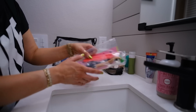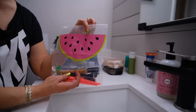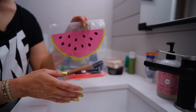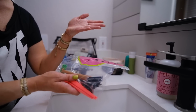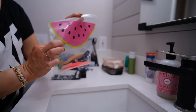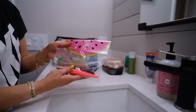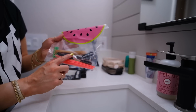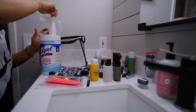And then I have razors in here. I got these little watermelon bags from TJ Maxx. Last time I showed this, it came in a set of these with the black and white checkered ones, so I like the black and white checkered ones better, but it came with these. And they're actually really nice quality, like thick Ziploc bags. They've been lasting well. I just have some facial razors in here and then random other razors. This is Dollar Shave Club.